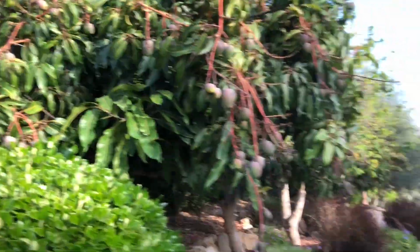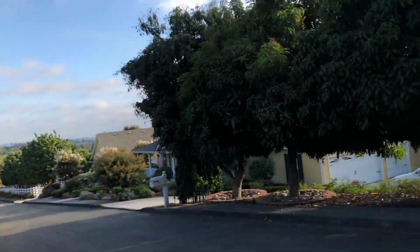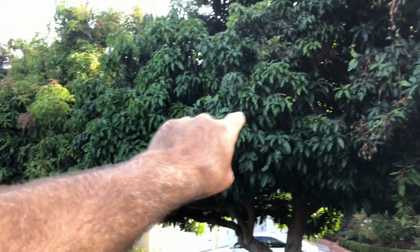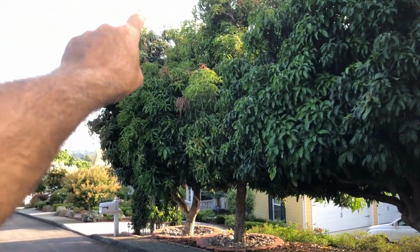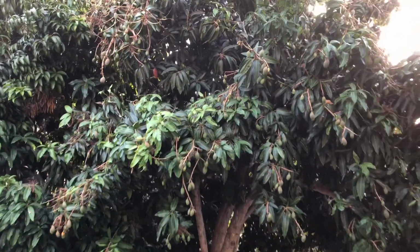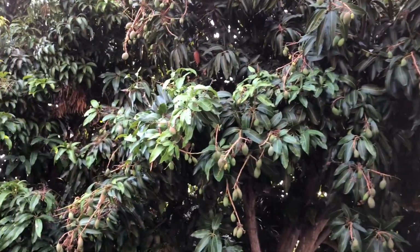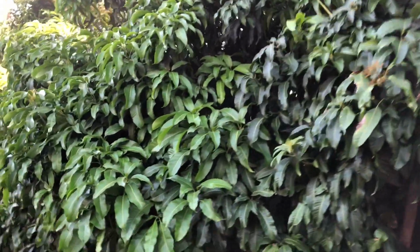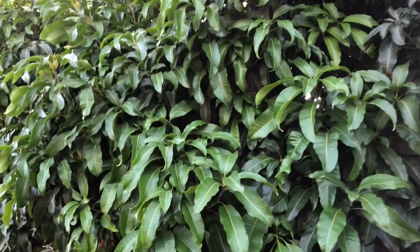And then we have a whole bunch of trees. Look at this tree over here, it has a really interesting leaf, very different than the other ones. This one has a long, narrow leaf. And then this one has a profusion of fruit, whereas this one does not. But look at the foliage on that. That's gorgeous right there. I should get a picture just of that.